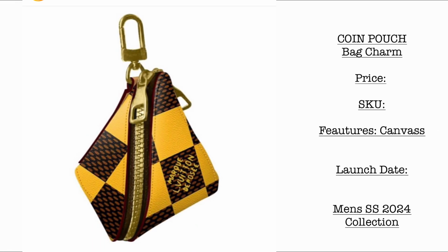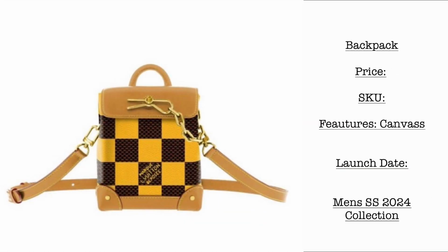Then we have the coin pouch bag charm in this very beautiful yellow the May canvas print. So it features gold hardware, gold zipper. And then we have like a steamer backpack. So this one, I'm not really sure if this is a bag charm or not, but it is a backpack style and the strap is fully detachable. So yellow the May canvas with vachetta leather trims.